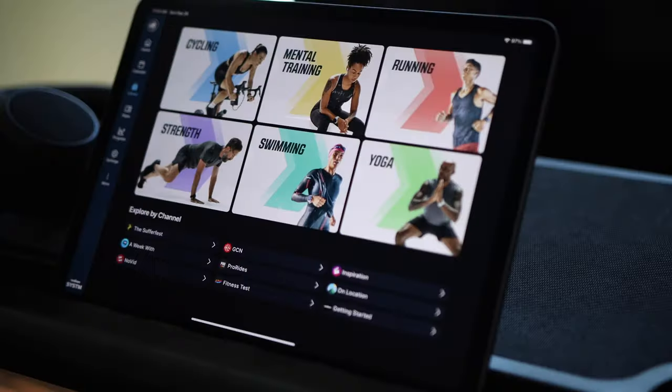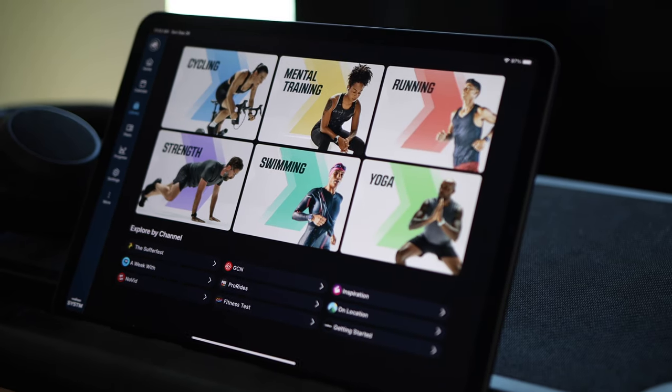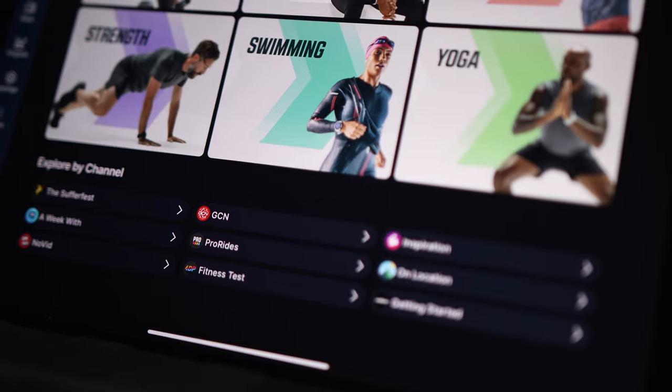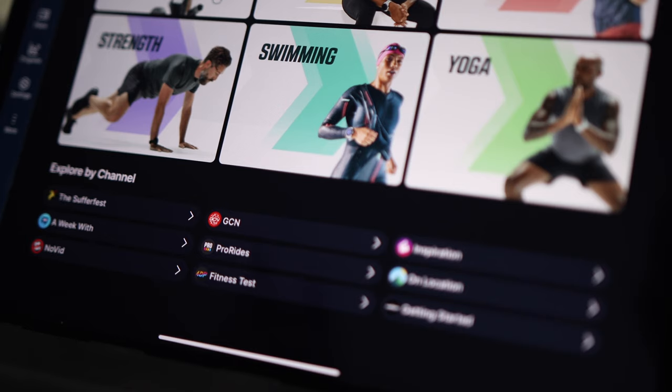Then you have the library. This is where you will find all the workouts nicely categorized so you can explore by category or channel. And this is where you will see the Sufferfest video workout channel, GCN, a getting started category to get you familiar with SYSTM, fitness tests, and other channels.